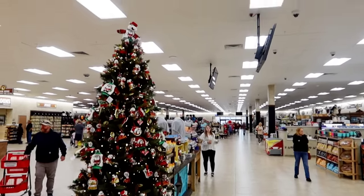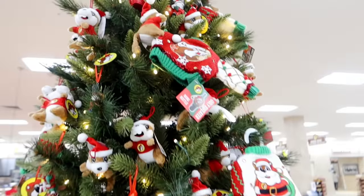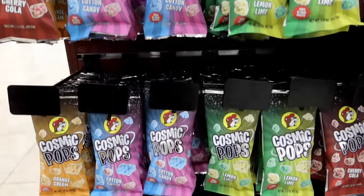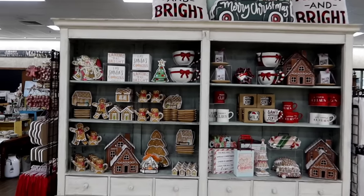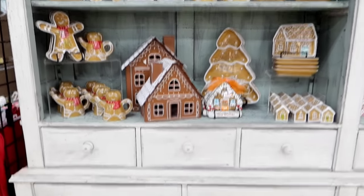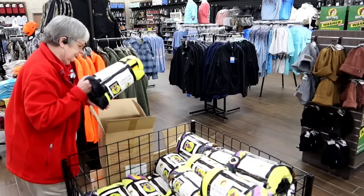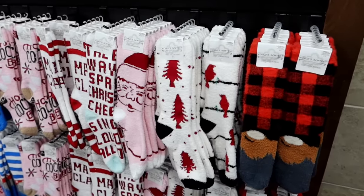It's about 10 o'clock. All the ornaments on the tree are Bucky. Every single one of them. Even the angel on top. I am kind of curious as to what cosmic pops are though. Even got his own animal cookies. Some more Christmas stuff, some gingerbread themed stuff. Looks like they're boxing up the Halloween blankets to go bye-bye. Said it was my last chance to buy one, she suckered me into it. Nice socks.